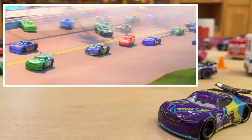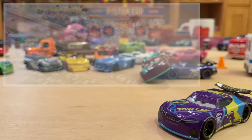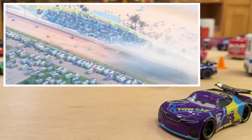Maybe there was a future crash that occurred at the Motor Speedway of the South. You can see Lightning McQueen speeding off into the distance there because we all know he doesn't get damaged except for that one time, but he evades it all, he gets through it. And so yeah, there are some cool little pictures. JD, somewhere in the mix.